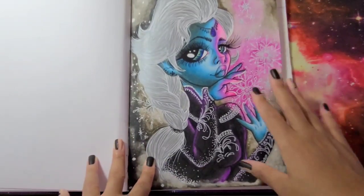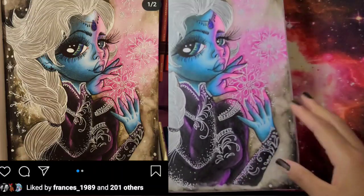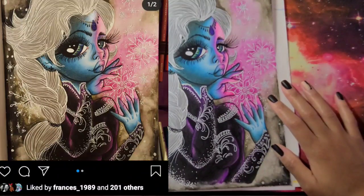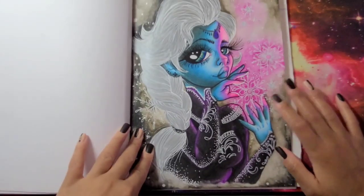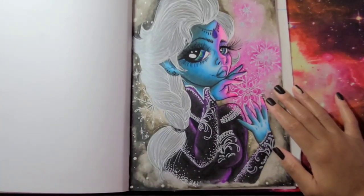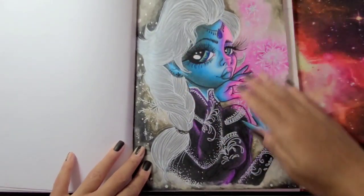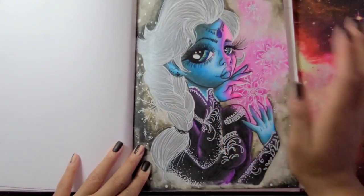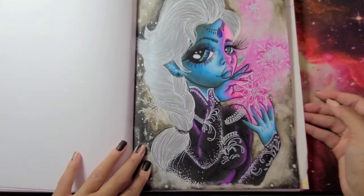Okay, so this is the Ice Princess. She's one of my most liked pictures on Instagram, and I know since Frozen exists, she's supposed to be, what's the chick? Elsa, I guess. I don't know. I'm not into Frozen. But I just wanted it to be like she's making pink snowflakes and the light reflecting on her face, and I think I achieved that pretty much how I foresaw it in my head.